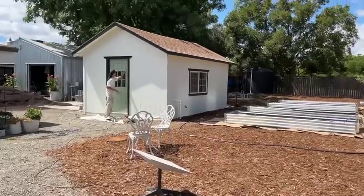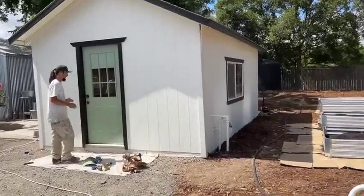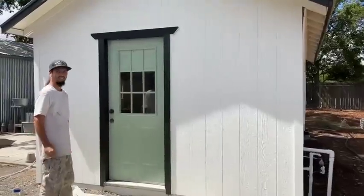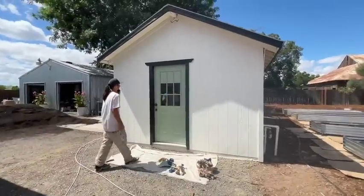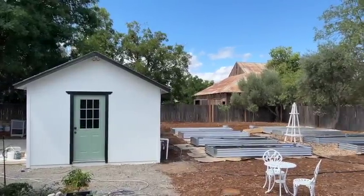Yeah, that's perfect. It looks good with the black around it. Yeah. Oh my goodness, look at that. That looks awesome. All right, there it is. I love it. I love it, love it, love it.